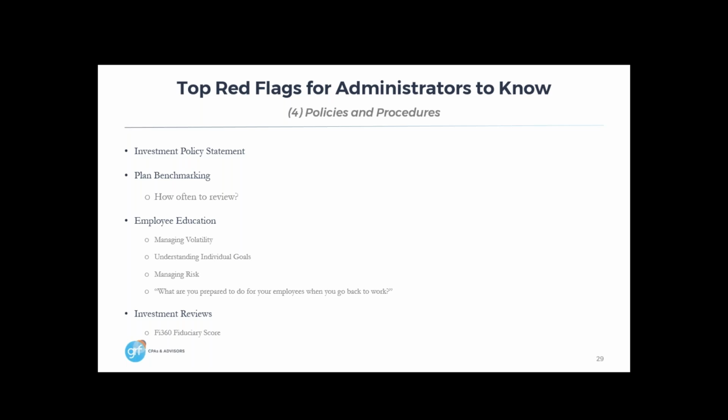Are you prepared to talk about market volatility? Are you prepared to talk about the mechanics of a 401k and how you're dollar cost averaging every 2 weeks in your payroll? Are you prepared to talk to them about how to go about doing some of their planning for their long-term goals? Are they close to retirement? Are they still 10 years from retirement? What are you prepared to do? If you're not prepared, you need to start. You need to ask your advisor to help. So employee education is paramount, especially in these uncertain times.